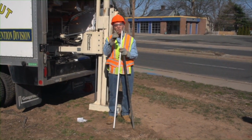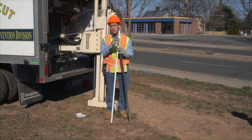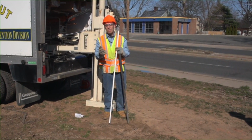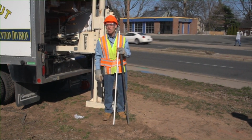As you can see, this pipe also has a threaded end. Many sections would be threaded on, and this pipe also has slots. It allows groundwater to come in and keep soil out. The groundwater, which would be sampled by the mobile lab, would show how much contamination is under the ground.